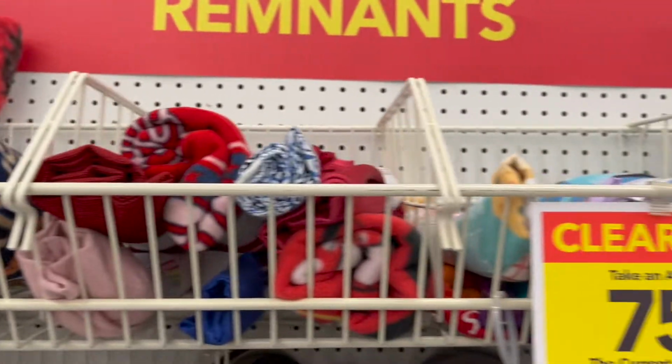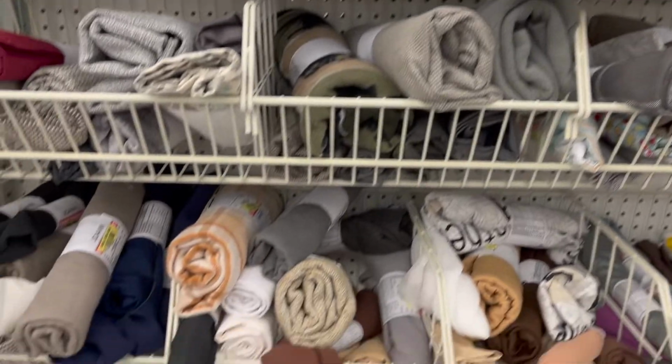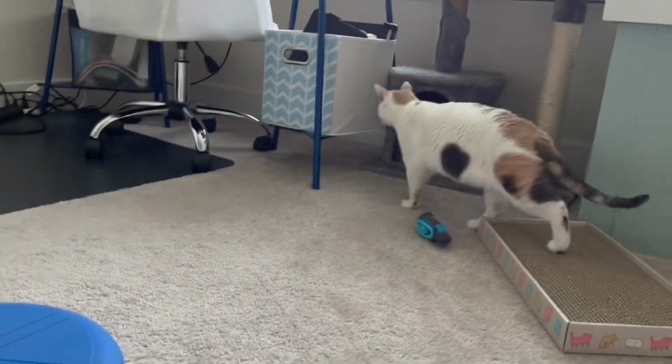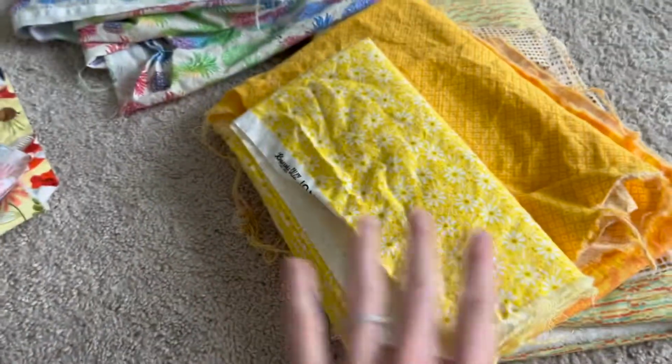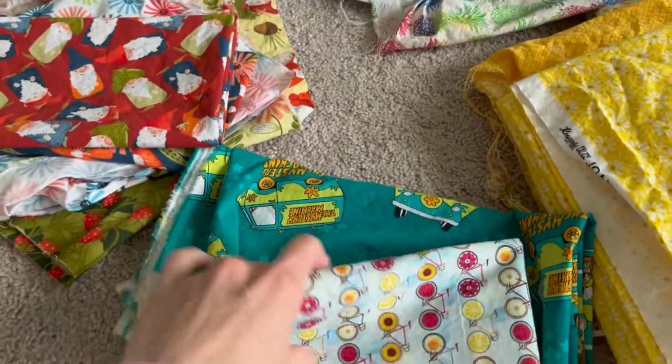They have a lot of sales. They have different remnants. I'll talk a little bit more about remnants later, but that can be a great spot to test out new ideas, test out new fabrics. So these are the fabrics that I've gotten. There's the cat. At Joann Fabrics, I have washed all of them already. That's a very important step when you buy any fabric, is be sure to wash it.